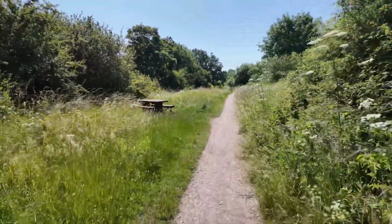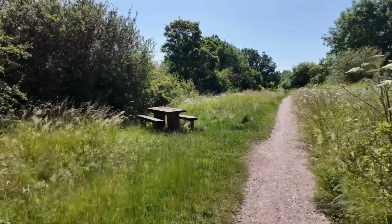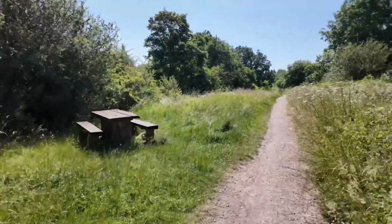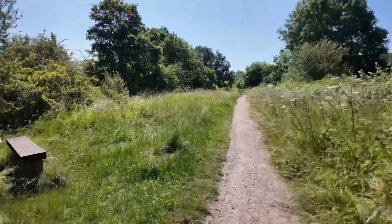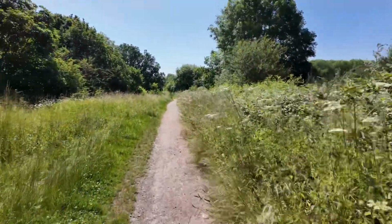Look, someone's made a pretty bench. A picnicky bench. Picnic bench. I don't know why you'd want to have a picnic here, but, you know, each to their own. Because the ticks need feeding. Okay. I'm just going to keep walking until I see something interesting.